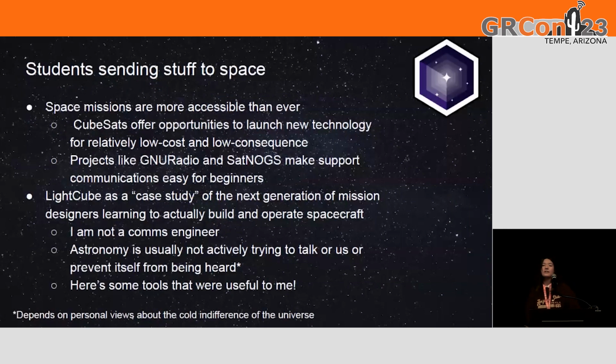There we go. So the kind of broad picture tagline of this talk is going to be students sending stuff to space. As many of you in the SmallSat community might know, space missions are becoming more accessible than ever. CubeSats in particular offer opportunities to launch new technology for relatively low cost and low consequence and allow students to get involved in the building and development of space missions.